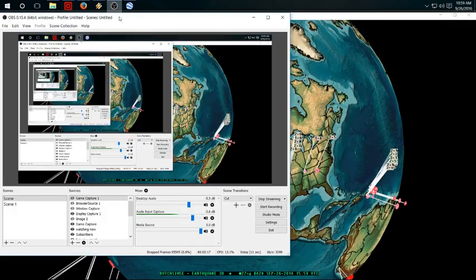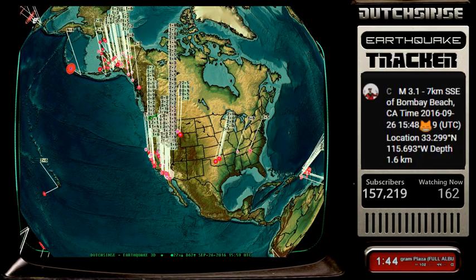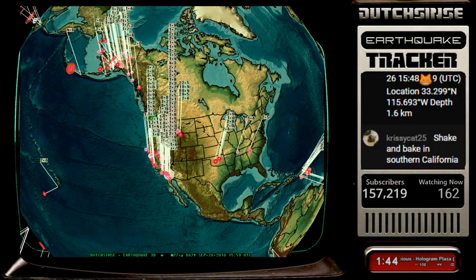Much love, everybody. Have an earthquake plan ready. Be prepared just in case. You may never have to use the plan, but it's always a good idea to dust it off, know what you'll do, make sure your friends, family, loved ones, children know what to do in case of an earthquake.